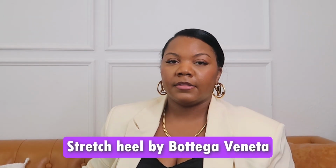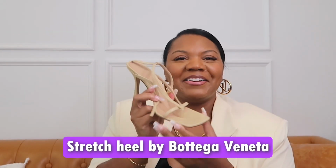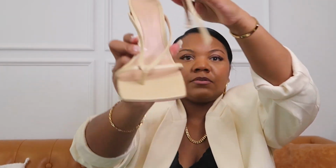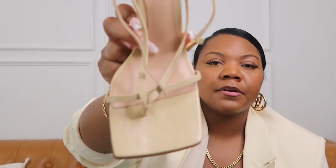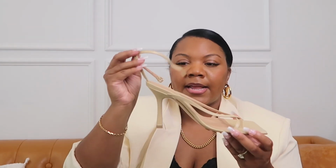These are the Bottega Veneta stretch heels. I don't know why they call them stretch, because they have minimal stretch, but they strap around the ankles, and it has this nice butter color. I can't remember the color for this style, but I will look it up. But again, just a nice little heel.